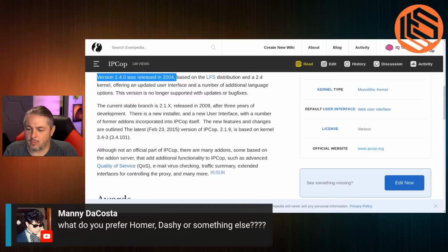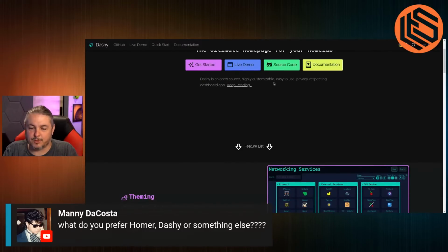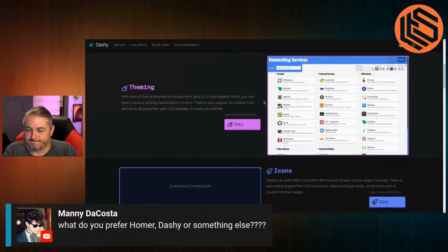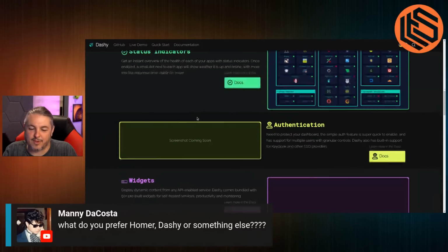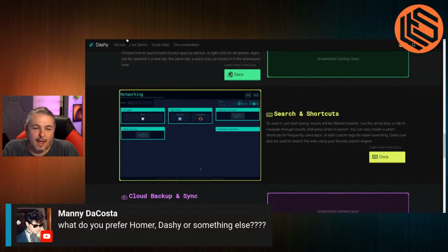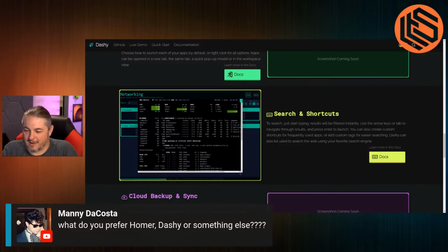What do you prefer, HomeLab, Dashy, or something else? What is Dashy? Why would I use it? The ultimate homepage for your home lab is Dashy, apparently. I don't use any of these. I don't know why I would. Dashy is an open source, customizable, easy to use, privacy respecting dashboard app. Neat, but I don't know. I just have everything bookmarked, so I never think about a dashboard to log in. Looks neat, looks pretty. I don't have a use case for it. Novel.